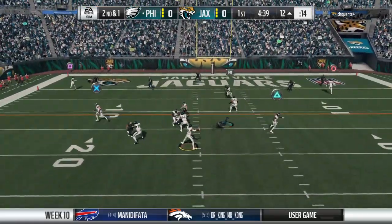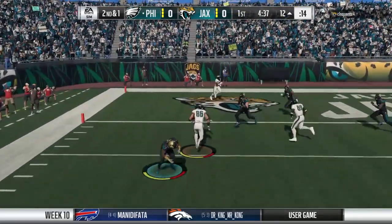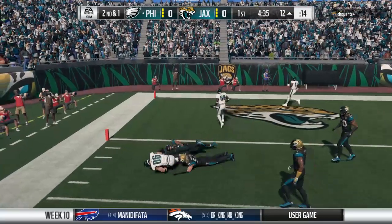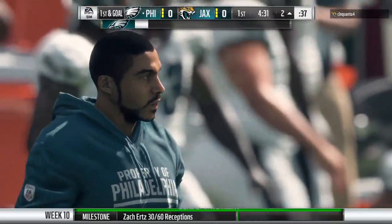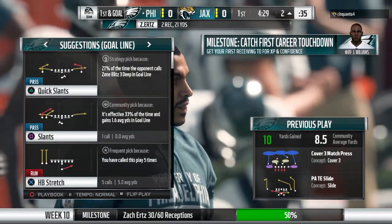Wentz to throw on second down. That's going to be caught at the 10-yard line, and he'll be taken down at the 2-yard line. An Eagle first down there, Wentz to Ertz, and the names that end in TZ.